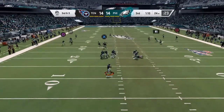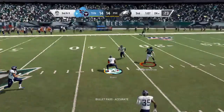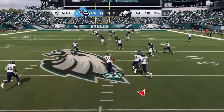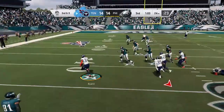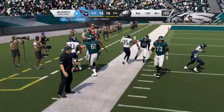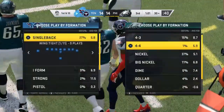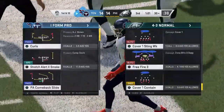Shotgun now for Wentz. He's going to fire one deep, middle of the field. He rifles one that's intercepted. Picked by Kevin Byard. J.J. Arcega-Whiteside, the intended receiver. So that's back-to-back drives where they've thrown an interception.